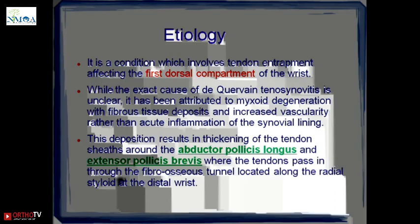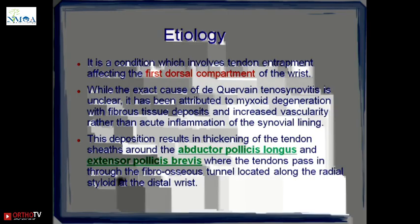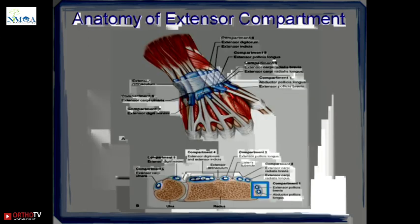Etiology: it is a tendon entrapment or tenosynovitis of the first dorsal compartment. As far as pathology is concerned, we do not know exactly what it is, but definitely it is not an inflammatory pathology. It is more like a myxoid degeneration and fibrous tissue deposits in the tendon sheaths of the first compartment. This fibrous deposition leads to thickening of the tendon sheaths of the APL and the EPB, which are housed in the first compartment, and hence the gliding of these two tendons becomes painful, and hence the symptoms.